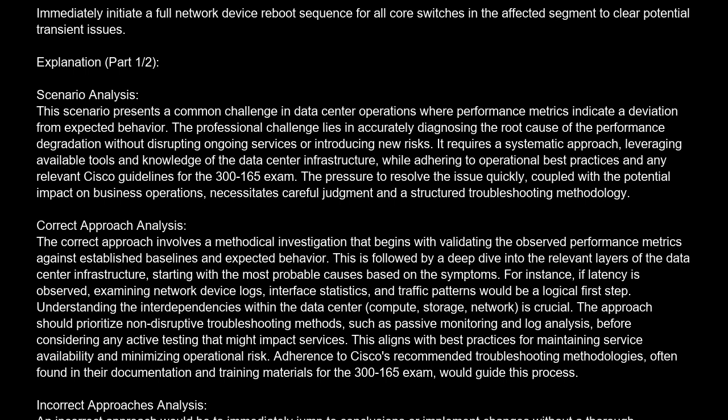The approach should prioritize non-disruptive troubleshooting methods, such as passive monitoring and log analysis, before considering any active testing that might impact services. This aligns with best practices for maintaining service availability and minimizing operational risk. Adherence to Cisco's recommended troubleshooting methodologies, often found in their documentation and training materials for the 300-165 exam, would guide this process.